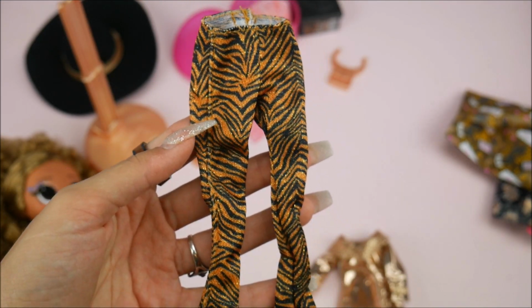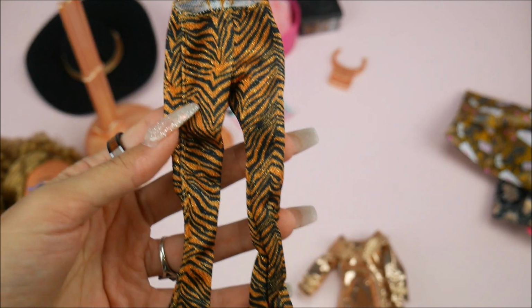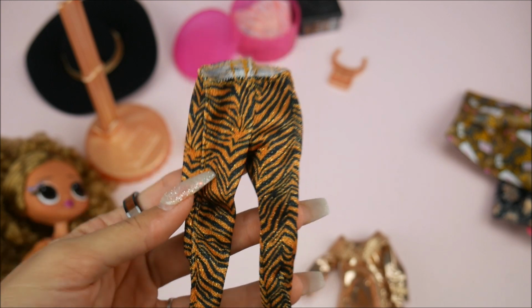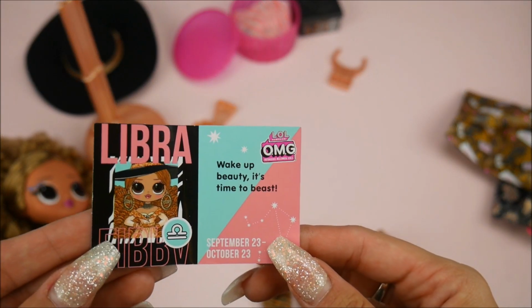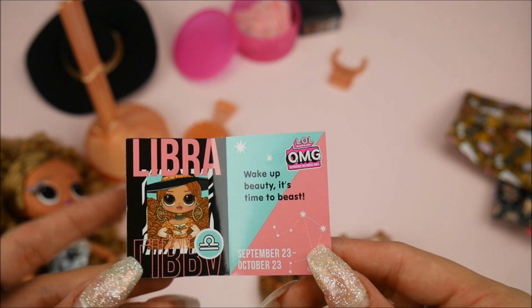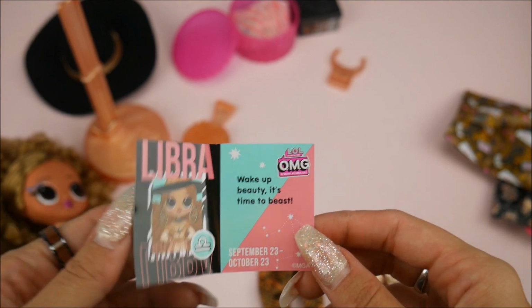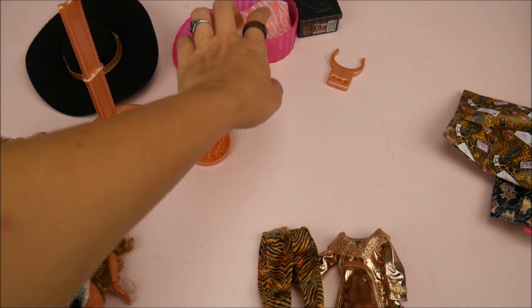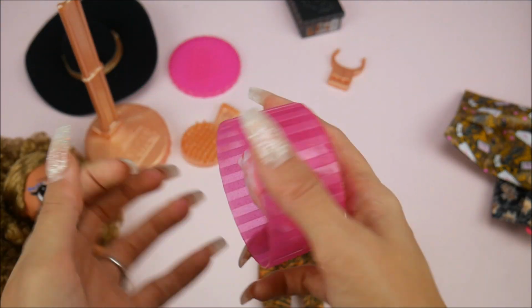Tiger King who? Let's say Tiger Queen, because I love these pants. She needs to wear these pants right now. I need to put those on. So cute. And showing off her book here, it says, Wake Up Beauty, It's Time to Beast. Love that. Cassie and Robin are both Libras. It's cute. So that's her little book. And then in the hat box, which is so funny because she has a giant hat that doesn't fit in the hat box. Ironic, right?